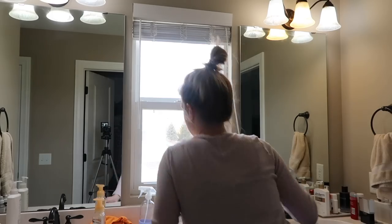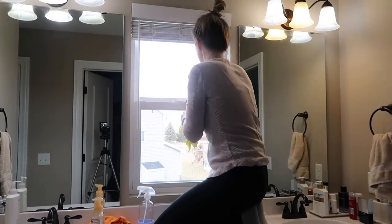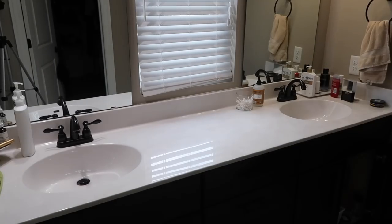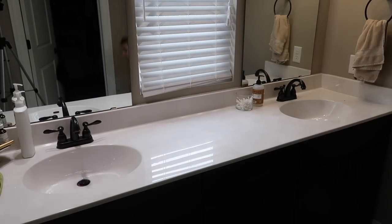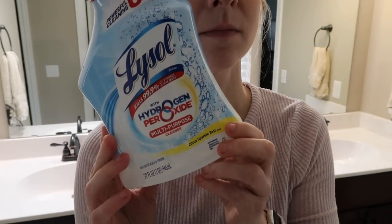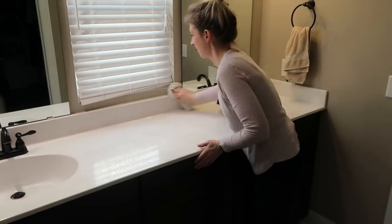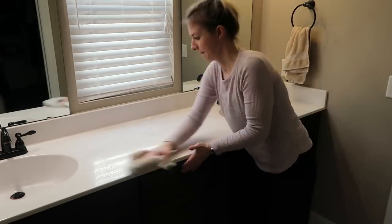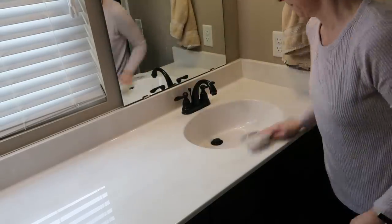To wipe down my mirrors and windows throughout the house and here in the bathroom, I'm using an e-cloth, which you probably saw me use on my stovetop earlier, but I've been loving these cloths lately. They just clean. You just use that and water. It's a special cloth and it has small, tiny fibers that attract dirt and bacteria, and they truly are amazing.